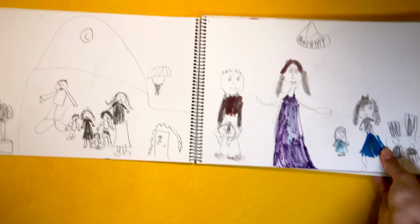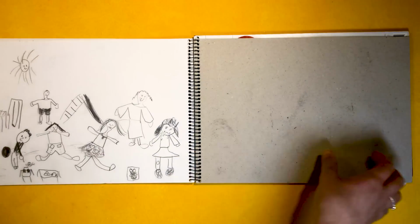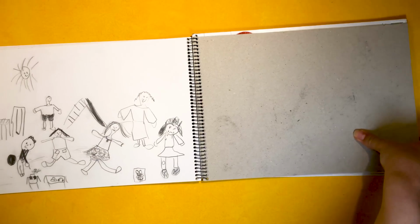Look at this spicy stuff. Yeah, none of this is me. This is all my little sister. But this is from years before I drew in this book. This sketchbook was given to me for Christmas of 2014. It's the largest sketchbook I've ever done, and I learnt very quickly that I like to work in smaller books.